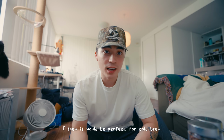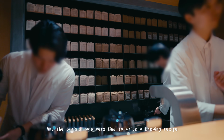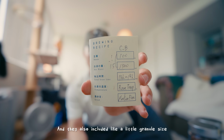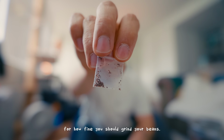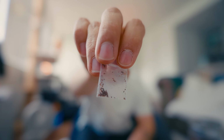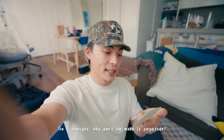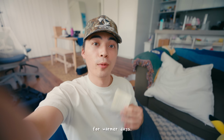Now when we tried this, I knew it would be perfect for cold brew. So that's why I got it. I want to make cold brew with it. And the barista was very kind to write a brewing recipe on how to create cold brew with this. They also included a little granule size for how fine you should grind your beans. It's been a while since I've made cold brew myself, so I thought, why don't we make it together? It's very easy, and it is a perfect little recipe for warmer days. Let's do it.